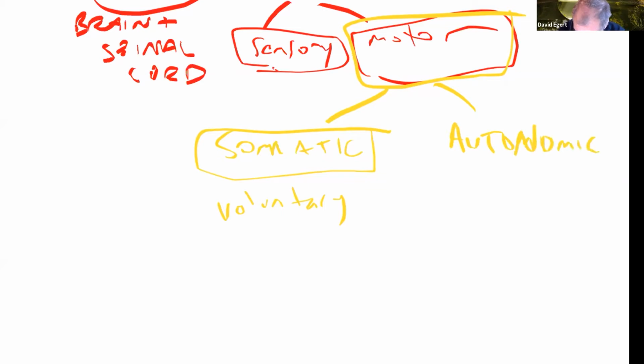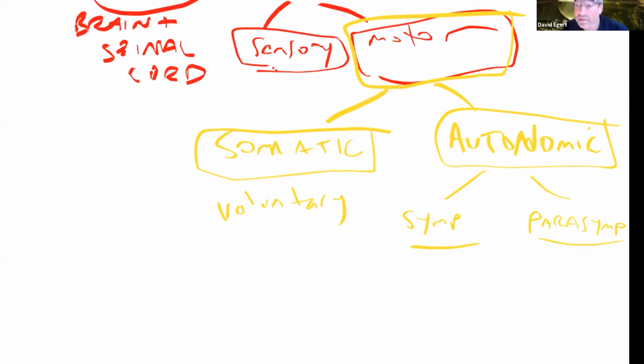Autonomic, for the involuntary in general and glands. Right? You shine a light in your eye, you're not consciously saying, oh, I must constrict my pupil by constricting the circular muscles in my iris. It just happens automatically. So then again, autonomic has sympathetic and parasympathetic, and we'll look at both of those in way more detail. So let's start with somatic, partly because it's just simpler and more straightforward.